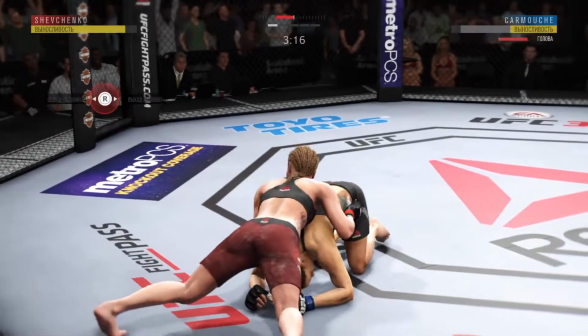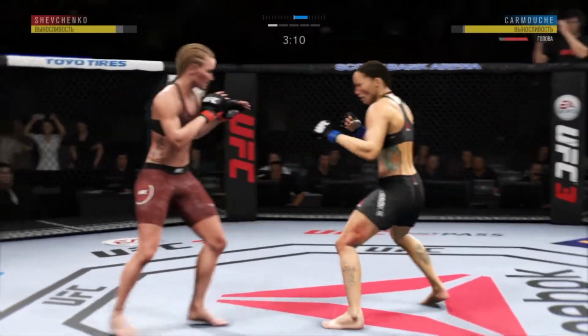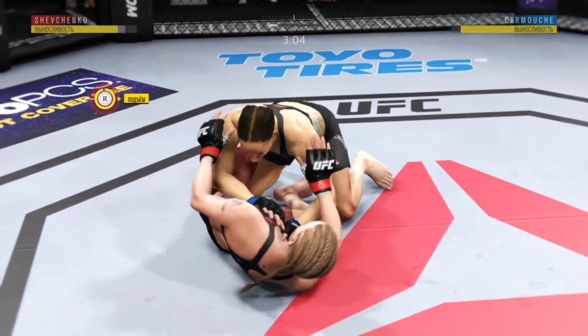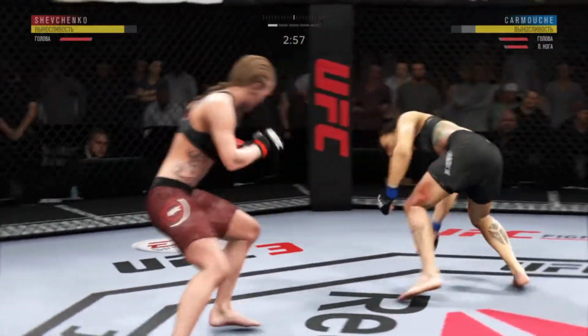Stay heavy here as best she can. Trying to spin to the back. Shevchenko gets back up again. Nicely done. Caught that one. She catches the leg and now reacts beautifully with a takedown. And back up again. Back and forth we go!